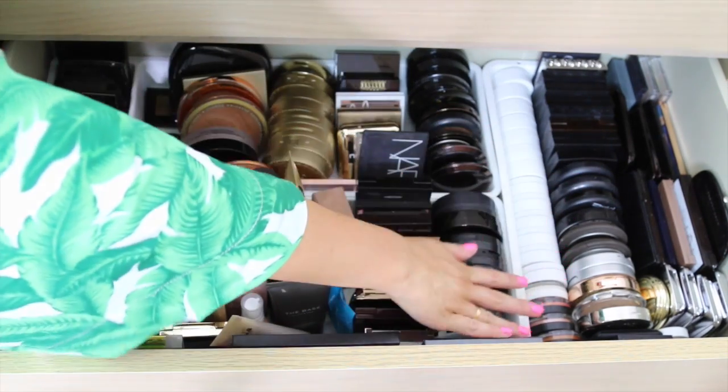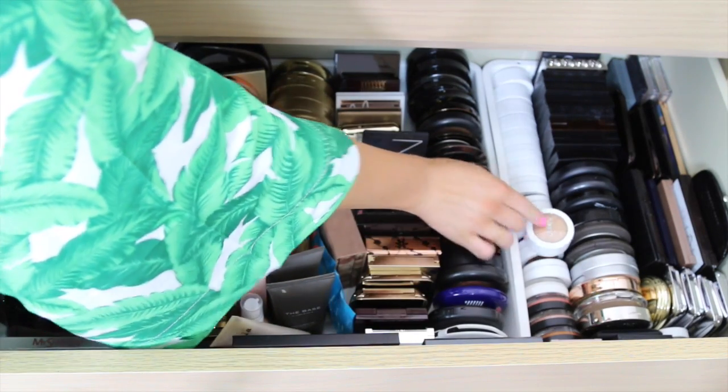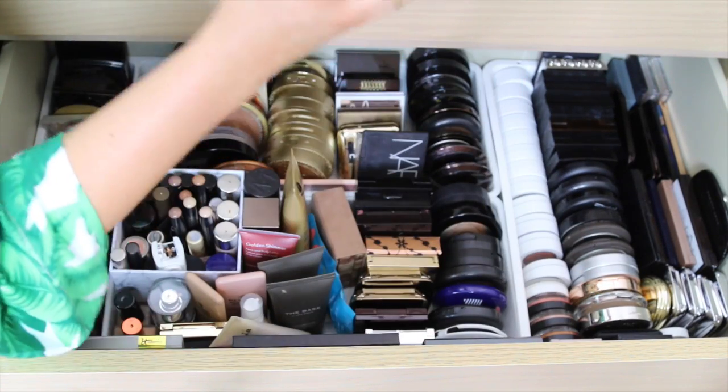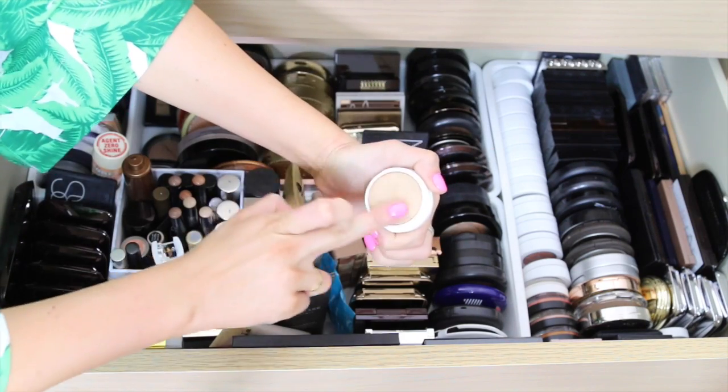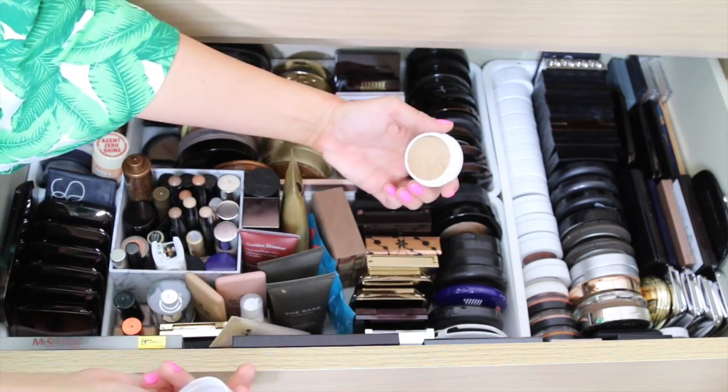Over here is the best part. It's the highlighter zone. Like the Twilight Zone, but the highlight zone. It's ColourPop. These ColourPop things are magic. They're creams, but they're kind of powdery at the same time. I swear to God, they're the best thing ever.